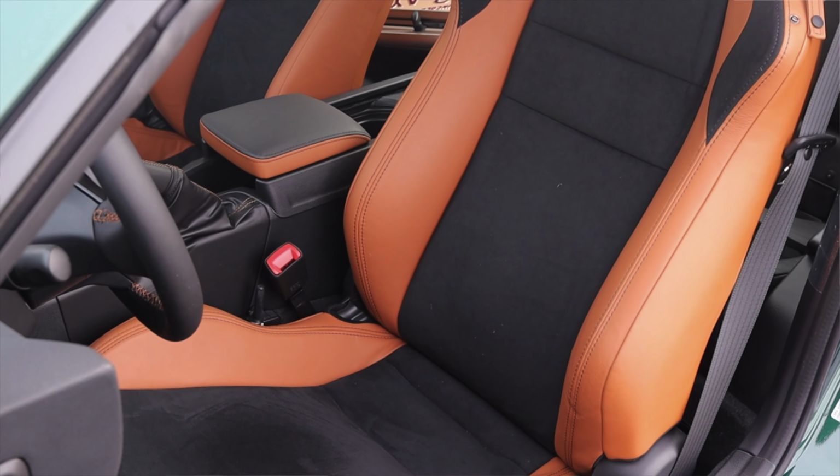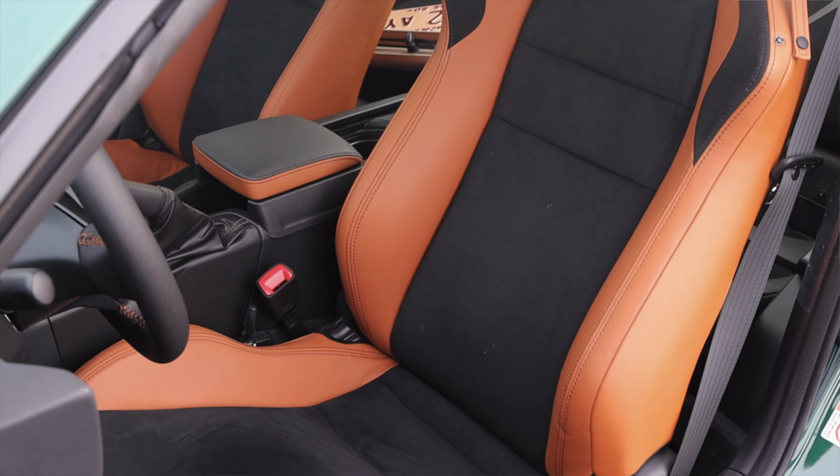They are manual though. They are not power seats, so no memory, no anything like that. And we do have back seats, but because I did last year's GT86 and I don't want to get in the back seat of this, I'm just going to play that review from the TRD. They're the same exact back seats.